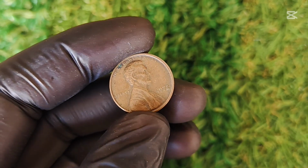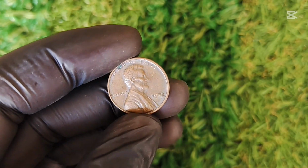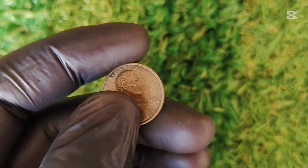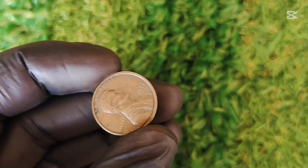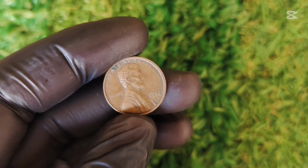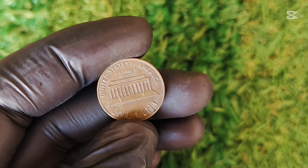Final thoughts: the 1972 penny is a true hidden treasure. While most are only worth face value, rare variations, especially the double die obverse, can sell for thousands, or even tens of thousands of dollars. If you have a 1972 penny, check it carefully because you might be holding a fortune in your hands.